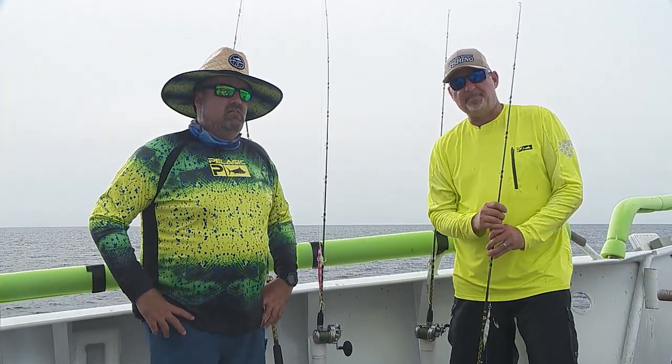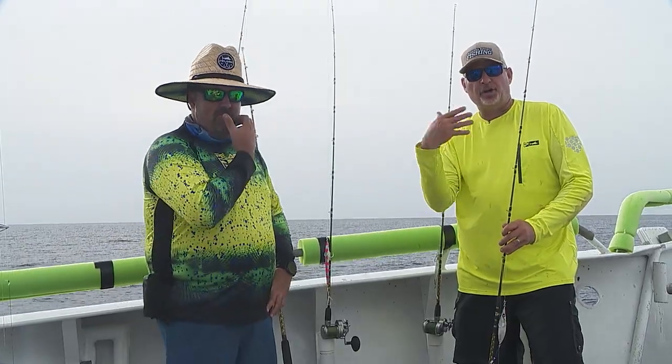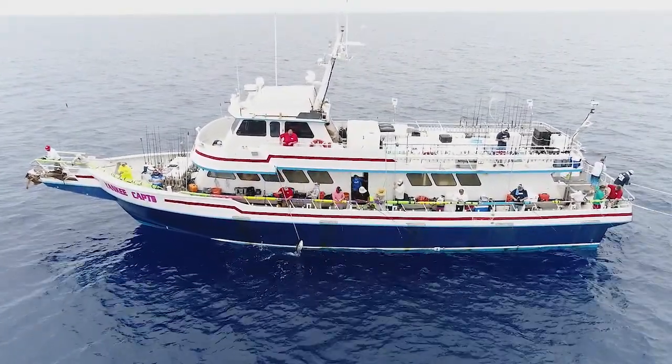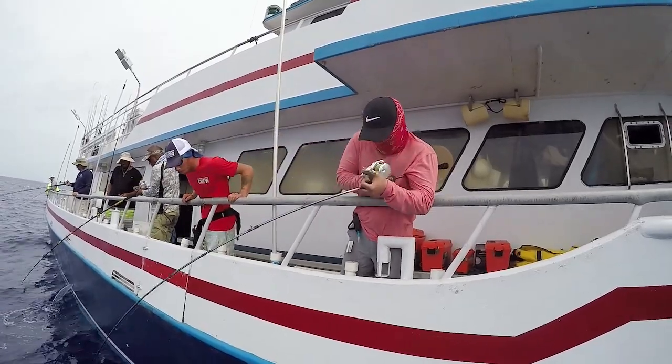Hey guys, welcome to this episode's Rigging Station. If you're just joining us, let's quickly bring them up to speed. Yep. We're aboard the Yankee Captains on our annual three-day adventure way out here into the Gulf of Mexico. We do these trips every year. The unique facet about this year's trip is the focus on slow pitch jigging. Yep. You know, and that's something that I want to talk to you even more about.